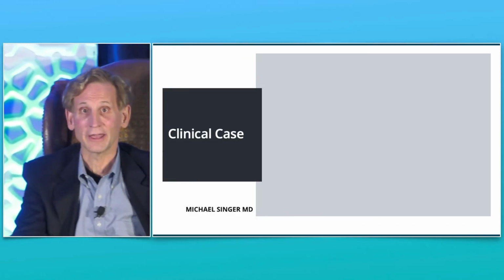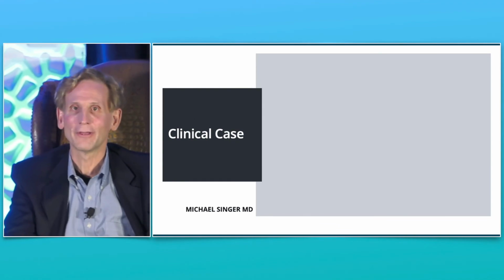So looks like I get another case. Yep. So that was a little bit more of a zebra, right? This is a little bit more of what you're going to see. And again, I'm a retina specialist, so these are things that retina specialists are going to get.